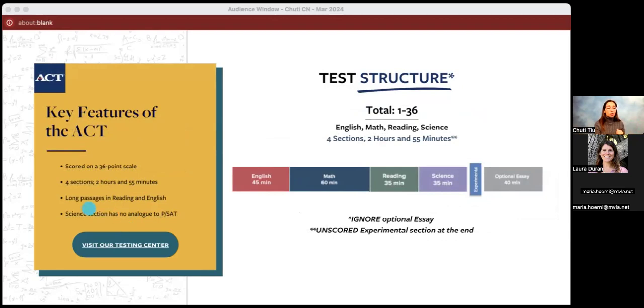There are 4 sections for a total of 2 hours and 55 minutes. So I'll have to show you the long passages in reading in English. It's a little bit different than the SAT. And then also what's different than the SAT is the science section. There is an unscored experimental section at the end.